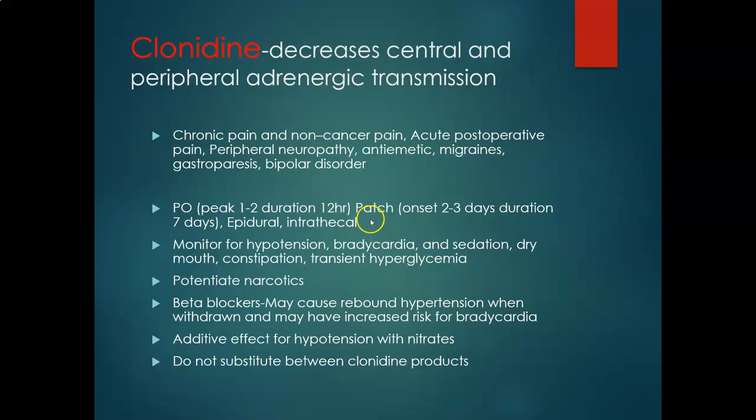So clonidine decreases central and peripheral adrenergic transmission. It's used for chronic pain and non-cancer pain, acute postoperative pain, peripheral neuropathy, antiemetic, migraines, gastroparesis, and bipolar disorder. So PO peak is in 1 to 2 hours, and it stays for 12 hours. The patch onset is 2 to 3 days, up to 7 days. And then there's epidural and intrathecal. Monitor for hypotension, bradycardia, and sedation, dry mouth, constipation, and transient hyperglycemia.